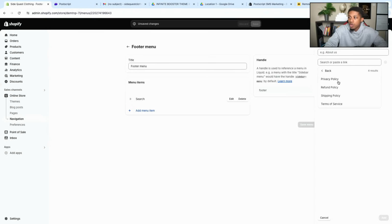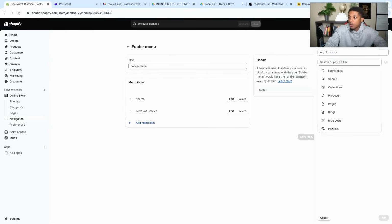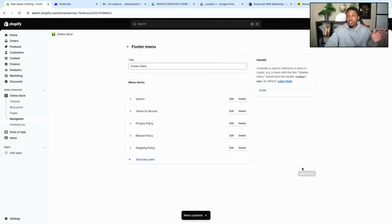So first we'll start off with terms of service. See how it automatically imports the name for you. So then we'll click add. We'll do the same thing, go back to policies. We'll add our privacy policy. We'll click add. So now the footer menu is completely done, and you don't have to do too much for that.